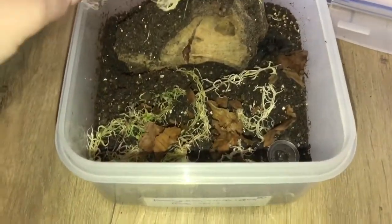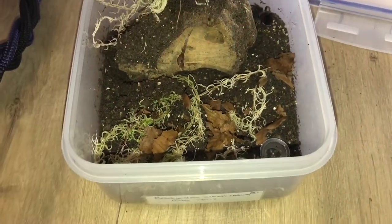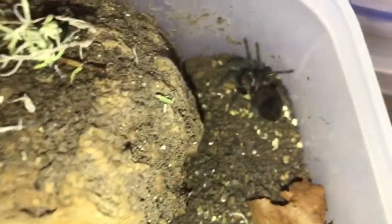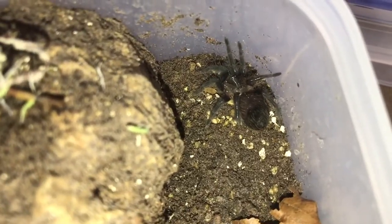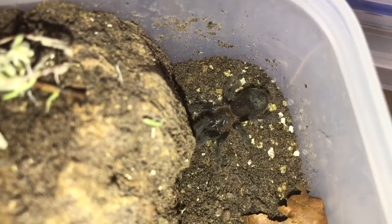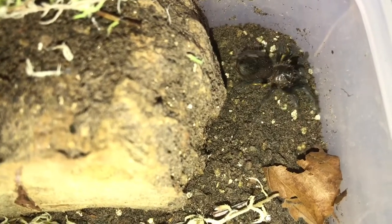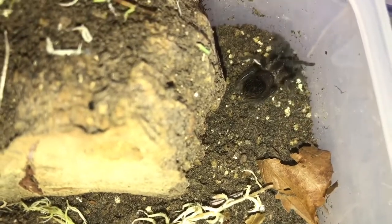One I got quite early on in the beginning. This is my Brachypelma albopilosum. You guys may remember in an earlier video it had no colouring to it, but it has since molted. And if I can get it to stay still, it is definitely getting its Brachypelma colorations on it. I've handled this spider, it's very, very docile. Again, I wouldn't recommend handling of your spiders, but I have. So yeah, Brachypelma albopilosum, curly hair.